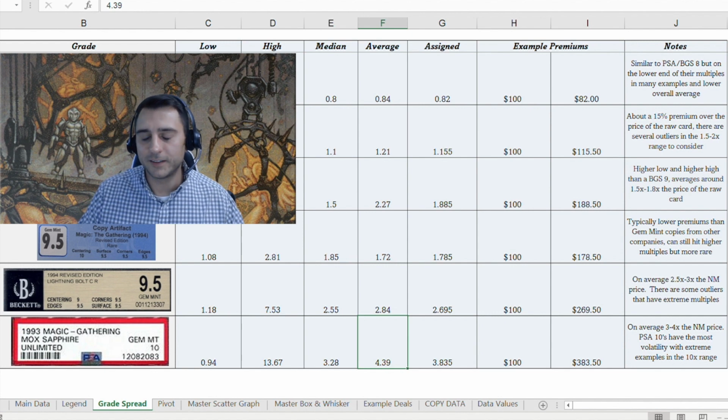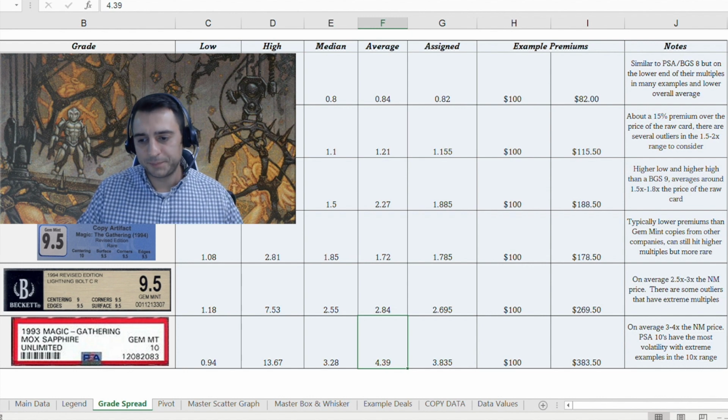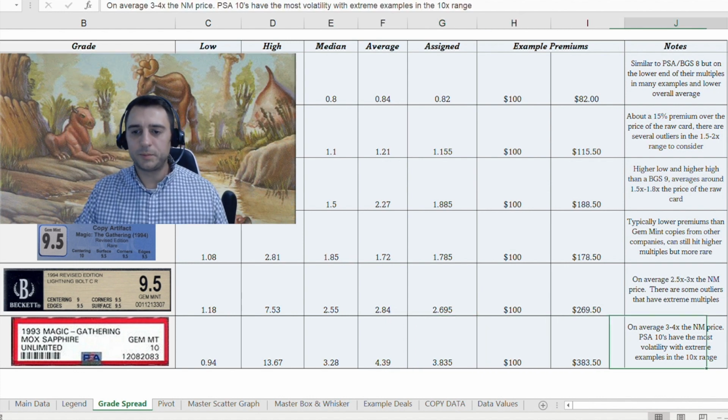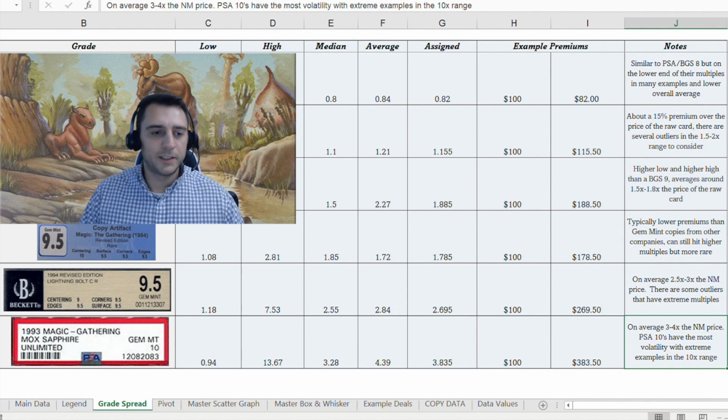If you're looking at a card that's maybe a very low population or something like that, you might want to consider paying a higher multiple, but on average, for most cards, you want to be in that 3 to 4x price range. So on a $100 card, you'd be looking at $380, $350. So I felt like this approach gave a good representation, using an example of a card, of what you should look for, what should be the expected price for that card based on the grading company and the grade that was assigned to that card.